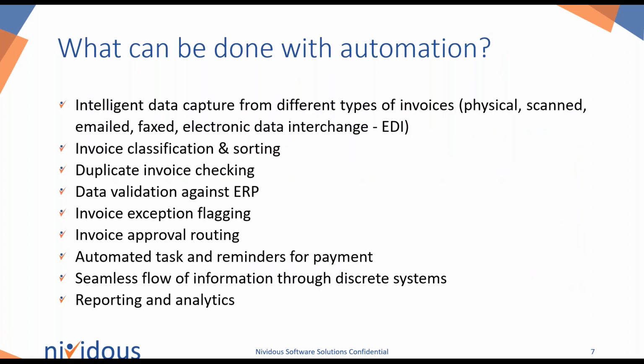So with automation, how can we change all of this? With automation, we can take the data from all your different kinds of invoices that you receive, whether those are physical invoices that you're receiving on the loading dock manually and scanning them in, or if they get emailed or faxed to you, or you have some kind of EDI through existing systems. The intelligent automation is able to deal with the invoices from all of those sources.